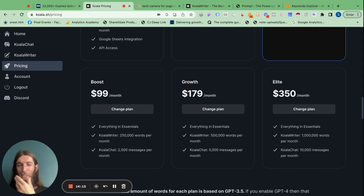I know a lot of SEOs who tend to be quite cheap. I think a lot of us are attracted to SEO because you can get really big results with minimal budget, especially a few years ago. But I wouldn't shy away from something like 350 a month for that much power.